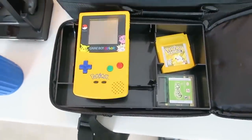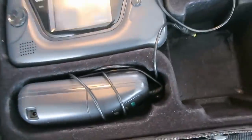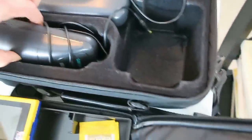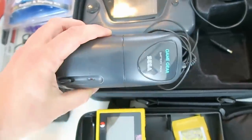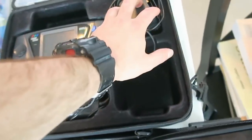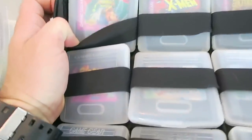these two video game items. I've got a Sega Game Gear that came with the whole entire case and everything, which was really cool. It even has this little battery pack that I've never seen before. If any of you guys have ever seen this for Game Gear, let me know. It's got the battery, the Game Gear, and a bunch of games as well: X-Men, Mickey Mouse, Solitaire, Sonic the Hedgehog 2.